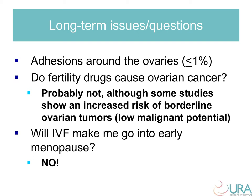So for example, if you have 10 antral follicles on day 3, one will develop and ovulate, the other 9 will undergo atresia. With IVF, we are trying to get as many of those other 9 eggs to develop as possible so we can retrieve them. Therefore, we are not retrieving any eggs that you weren't already going to lose that month.